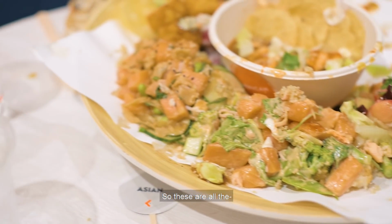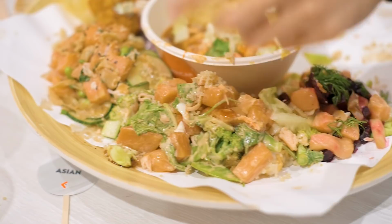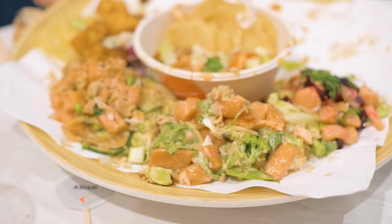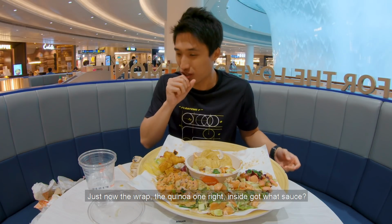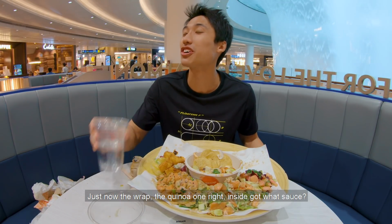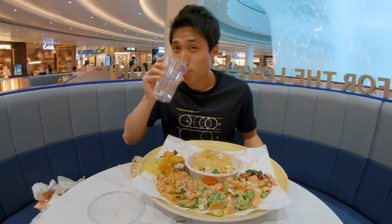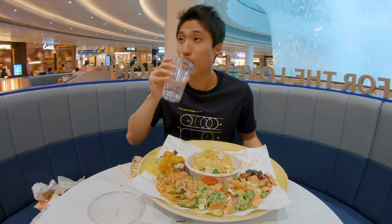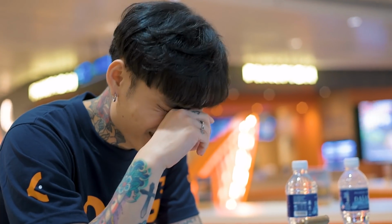So we're left with the more healthy stuff. I don't know which is which. The quinoa one, what sauce is inside? Okay, so for us, because the Norway sauce is in a different language, they never tell us anything. But it might be good.